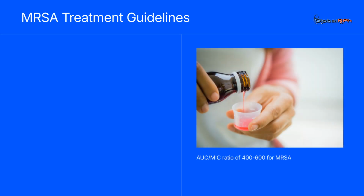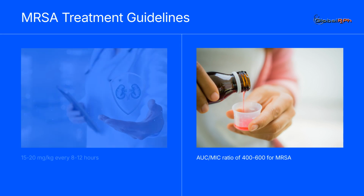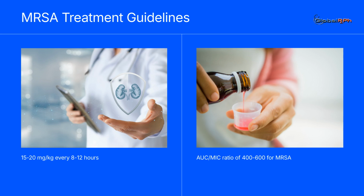For serious methicillin-resistant Staphylococcus aureus infections, aim for an AUC/MIC ratio of 400 to 600, assuming an MIC of 1 mg per liter. Recommended doses are 15 to 20 mg per kilogram every 8 to 12 hours for patients with normal renal function.